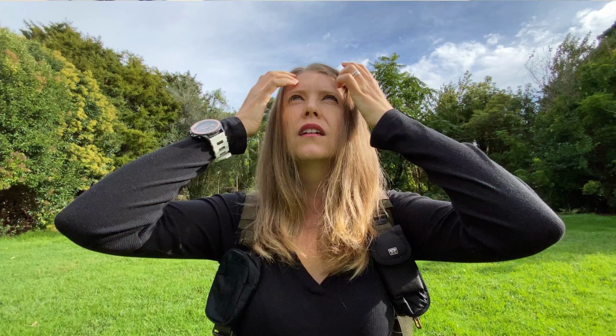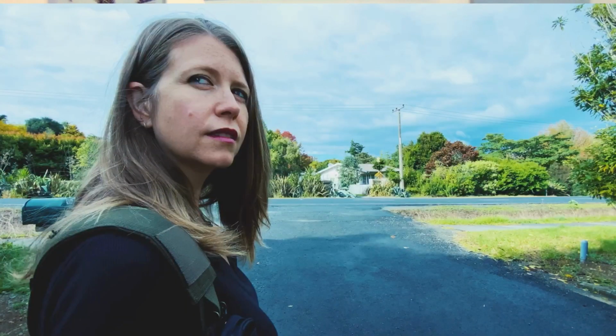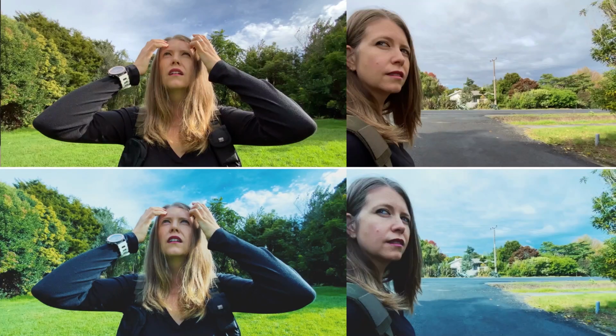So we had before, after. And then here's another example. We've got the before, and we have the after. So that's when I started adding in that effect to give it a better style that I thought was more sci-fi-y, giving that bluer tone.